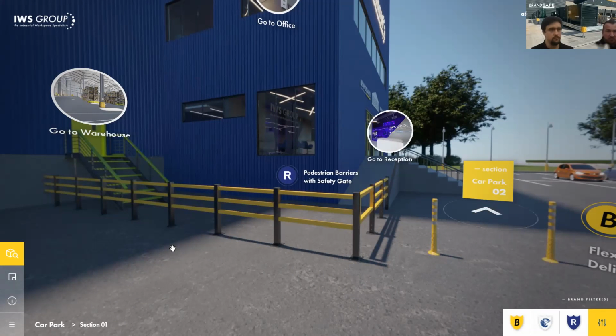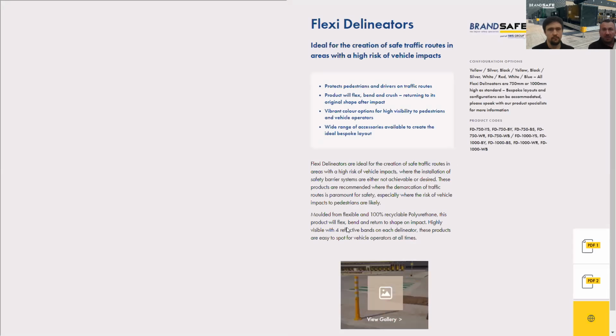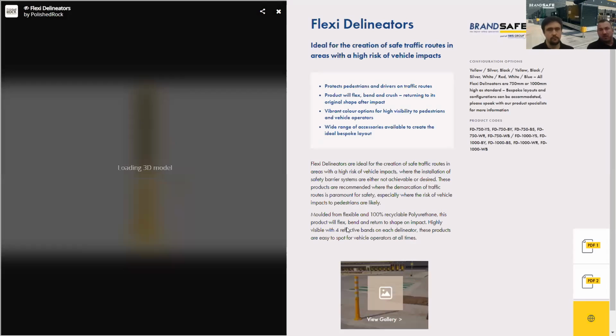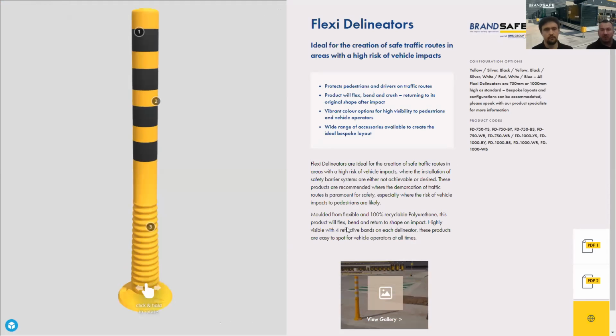You can also see, to the right of the picture, some flex delineators. Now, I'll talk you through the product highlights on these shortly. These are also a very useful product that we see a lot of in the car park area. Essentially, the delineators are made in plastic, so that they return to their original shape. They're available in a variety of colours as well.